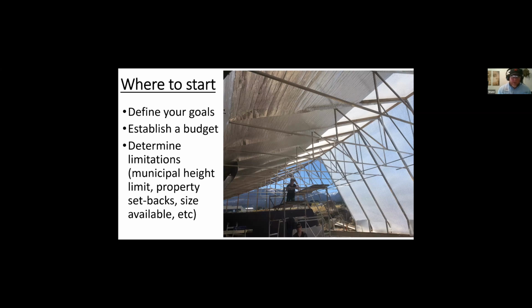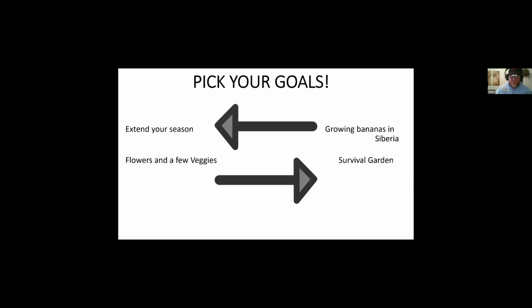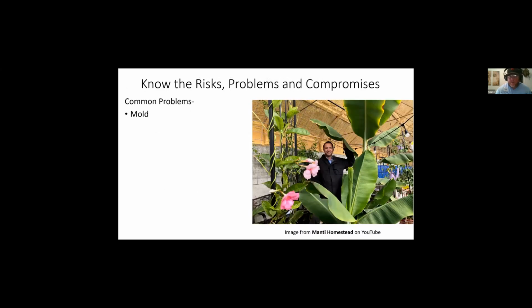Now, my friend over in Manti, he is growing bananas and stuff. Those were the pictures that we saw. Let me show you right here. These are bananas. He's on a natural gas system, so he can add some heat pretty cost effectively, and he does do that through the winter.